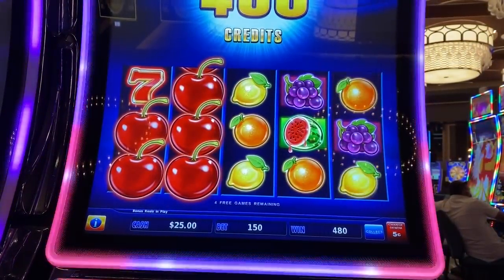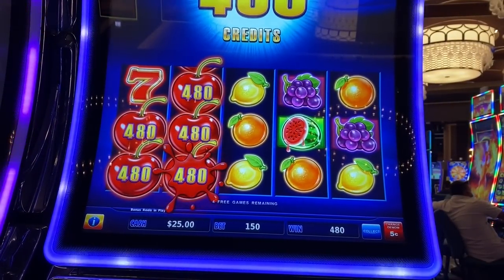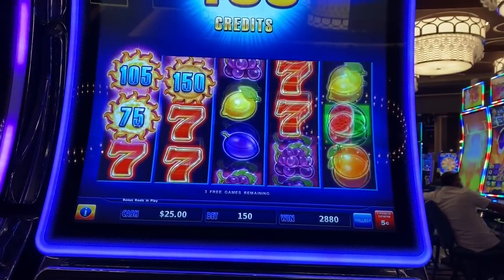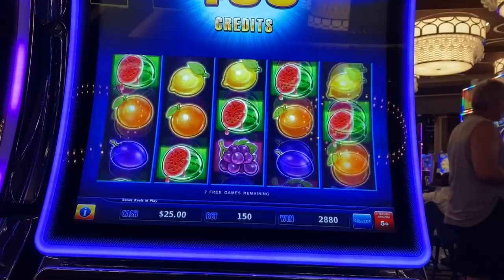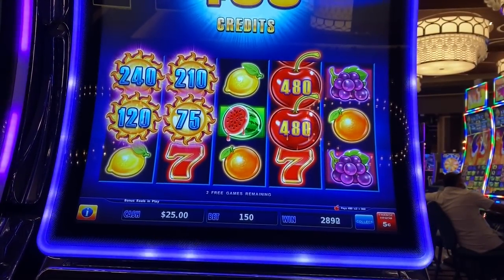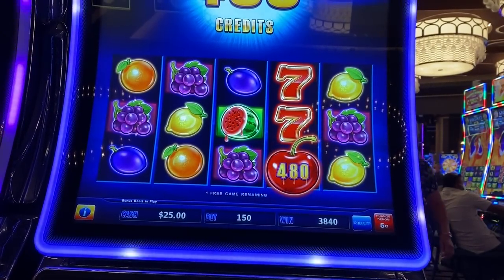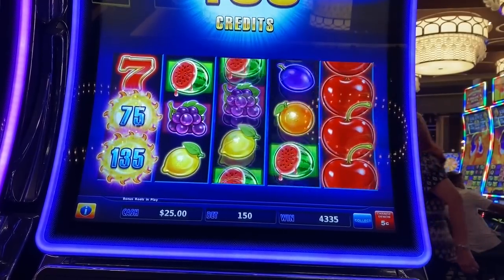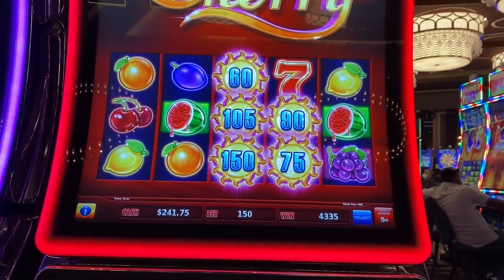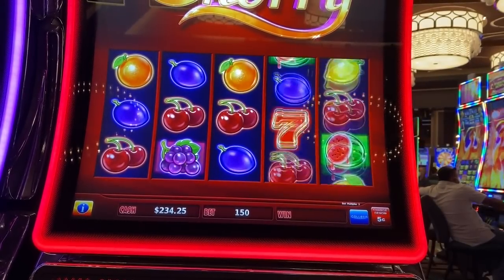Oh, good. A lot. $120. Oh, shoot. Man, it's teasing with those suns again. Hey, that worked out good. Nearly $420. I'll take it. Let's do a few more spins, see if the sevens want to line up.